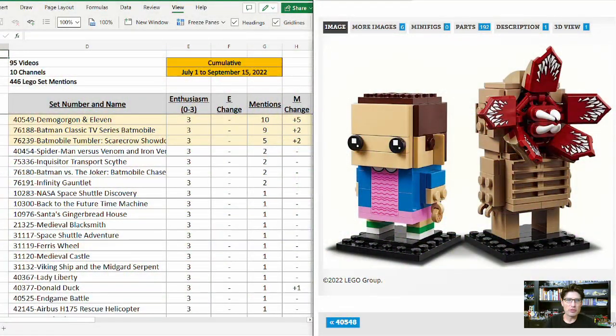From July 1st to September 15th, 2022, I've watched 95 YouTube videos about Lego investing and reselling across 10 different channels, and we've had a total of 446 individual Lego set mentions. As you know, I watch all of the Lego investing and reselling YouTube videos that I can find for each 2-week period. I mark down every time a set gets mentioned and give it an enthusiasm score of 1, 2, or 3. This video is covering the cumulative table from July 1st to September 15th, and we will highlight anything that changed from 2 weeks ago.